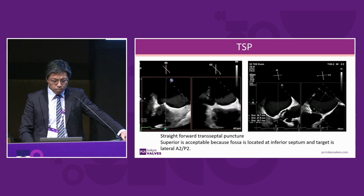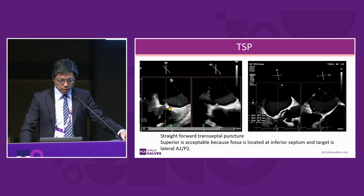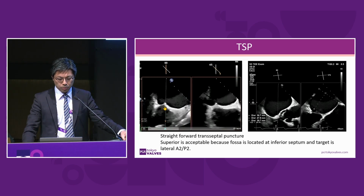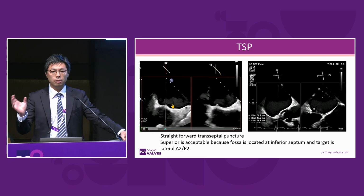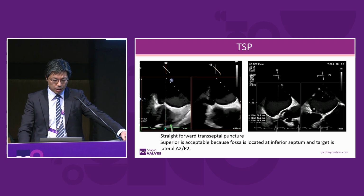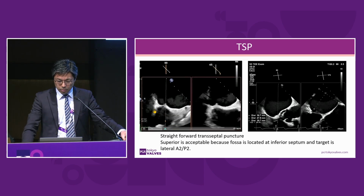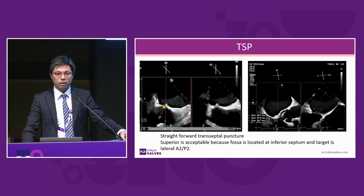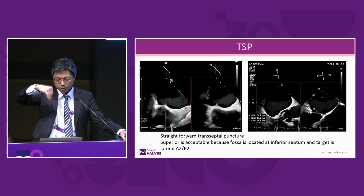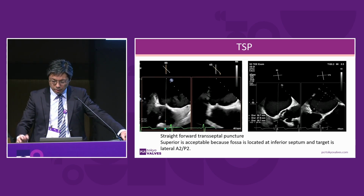So this is the transseptal puncture. It's a very straightforward transseptal puncture. But as you can see, my target is the lateral P2, and these foci are located in the relatively inferior part of the septum. So I accept a superior and posterior puncture, because if we puncture inferiorly, it's going to be very challenging, as a posterior to anterior dive trajectory will be expected.